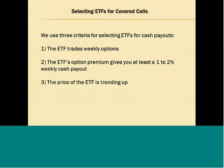So that's the first criteria. The second criteria is that the ETF's option premium, the weekly premium, gives you at least a 1 to 2% weekly cash premium. We're talking about selling weekly covered calls here, and we sell the at-the-money strike price. So we want to see at least a 1 to 2% weekly cash payout.